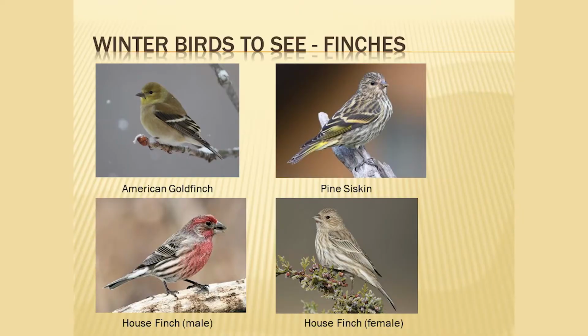So we'll start off here with this first group of birds, and these are finches. And of course, the goldfinch that you see on the upper left-hand side is the American goldfinch, but in his winter plumage, not the bright yellow that you normally expect to see during the summer. And next to him is the pine siskin. Again, it's another little finch-like bird. It's got a much smaller pointed bill. It's got some yellow on the wings and on the edge of the tail, and very streaky. And this is one that can sometimes confuse people when it shows up at a feeder.